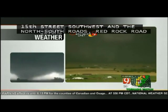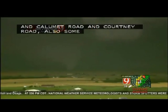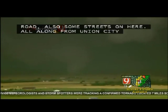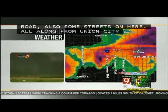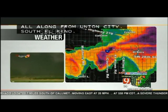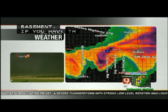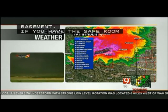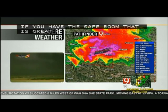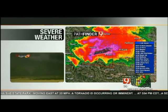So all along from Union City up to South El Reno, take your immediate tornado precautions, and below ground is best. Get flat, safe, cellar, basement. If you have a safe room, that's great. If you have a large building close to you and you have time to go, the steel reinforced concrete such, get in that. If you get trapped in your house, you get in the closet or bathroom in the middle part of the house, and you get down and you take cover, you wear a helmet, you wear shatter resistant goggles, long sleeve shirts, long pants, and shoes.